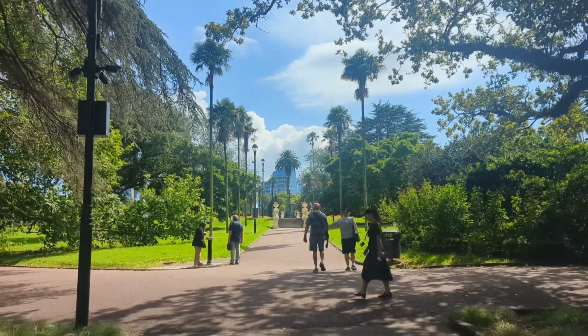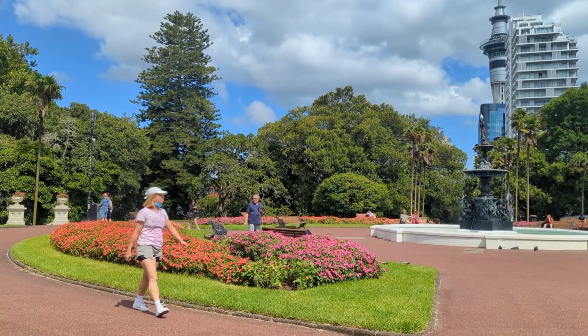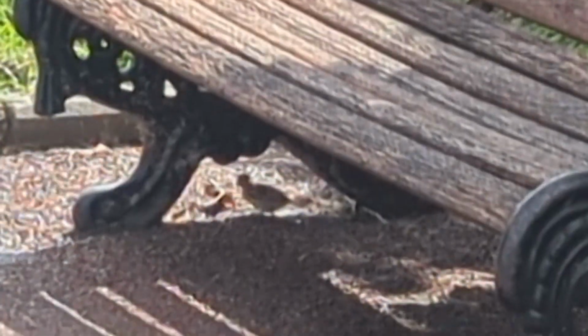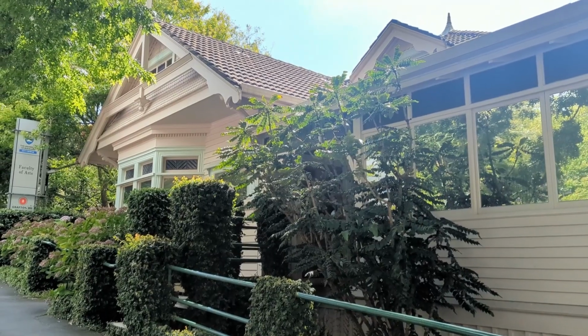After the Sky Tower, we decided to go for a walk towards the Winter Gardens, and as we were walking by, we stumbled across Albert Park and the University District, which looked so gorgeous with all of these old-fashioned houses.